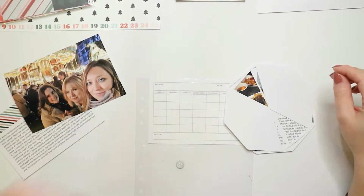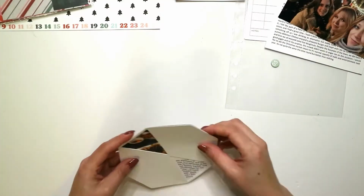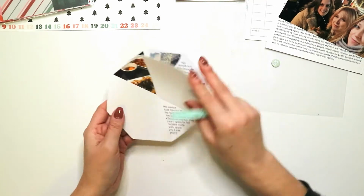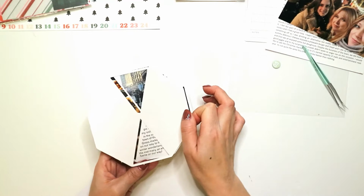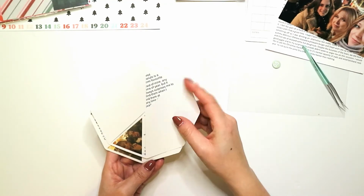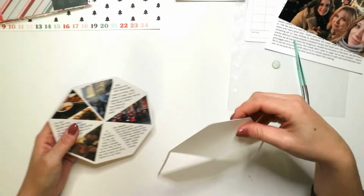Today I will be putting together day 5 of my December daily album for 2021. And I am going ahead with a spin wheel design. I have used this a couple of years ago for a Halloween project, and I wanted to include it in this year's December daily as well because I loved it so much.